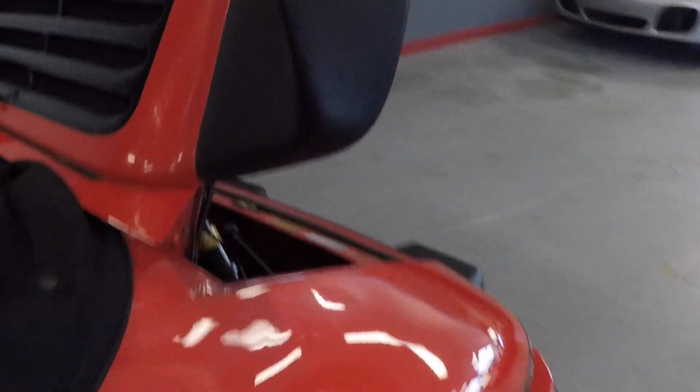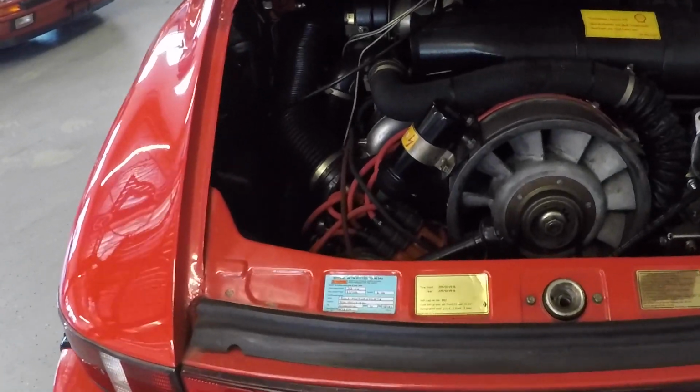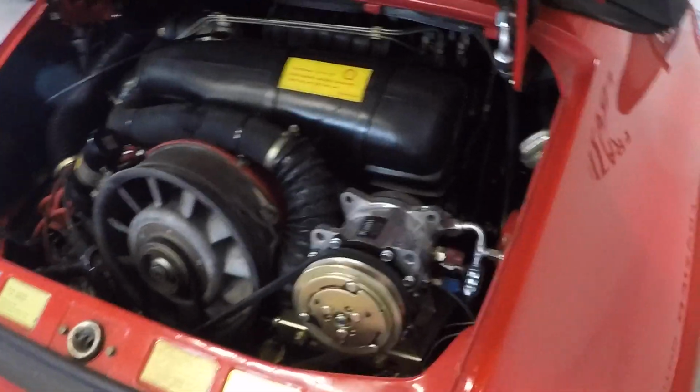look at that. Normally you're wrestling to get those deck lids up. All the tags are here, all the stickers, new compressor, as I mentioned. How spotless this engine is. And it's like that on the underside too, which of course we have videotaped. I walked around with a paint meter, photographed it.